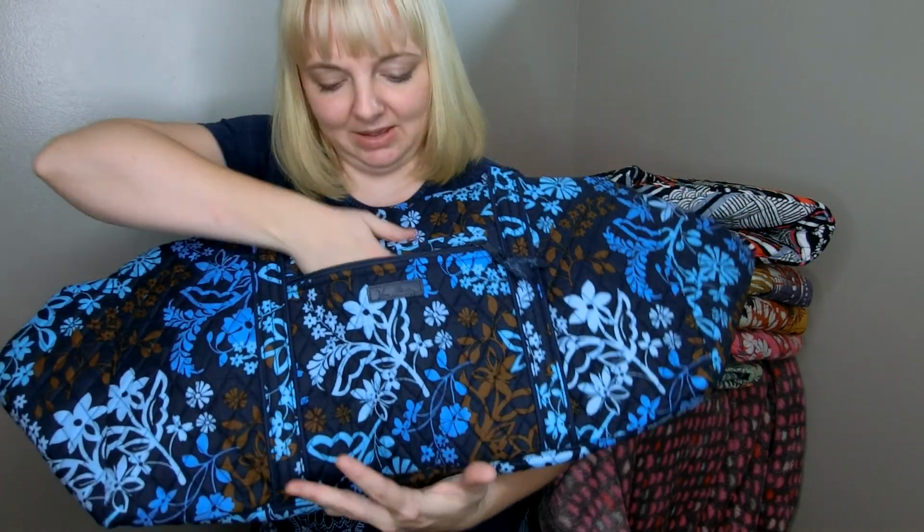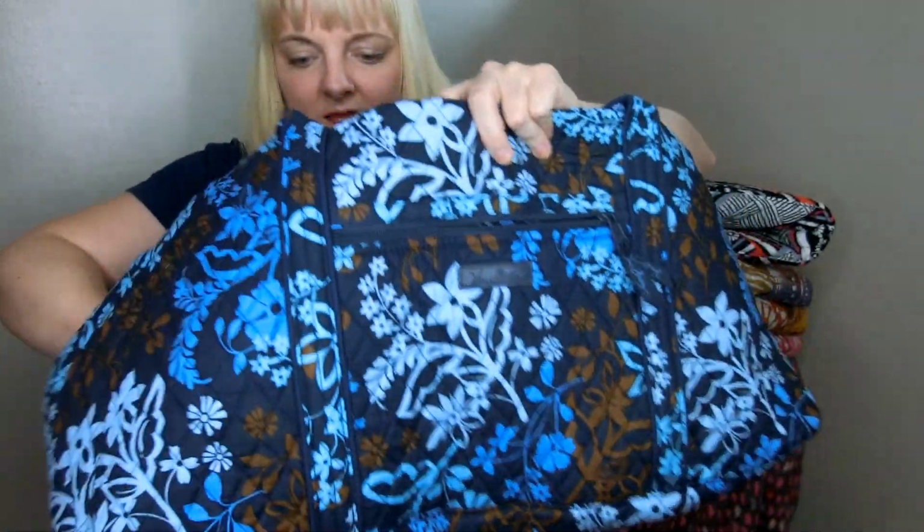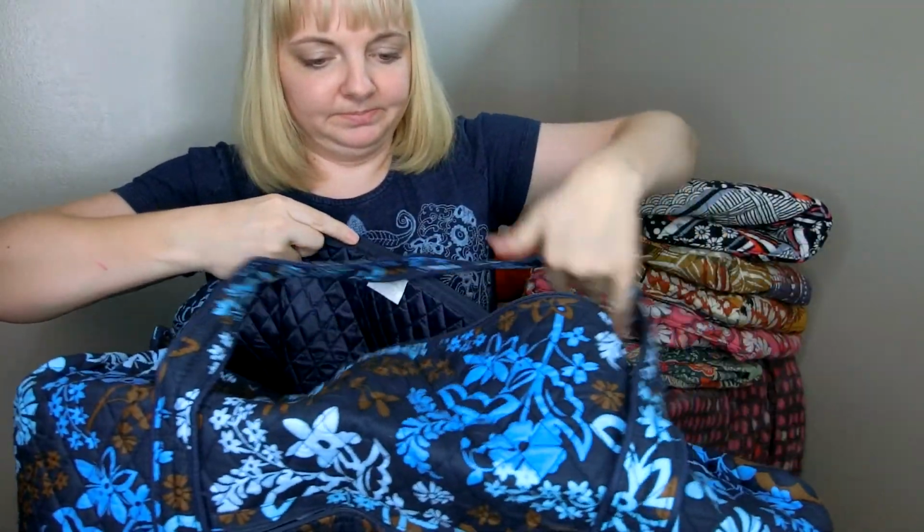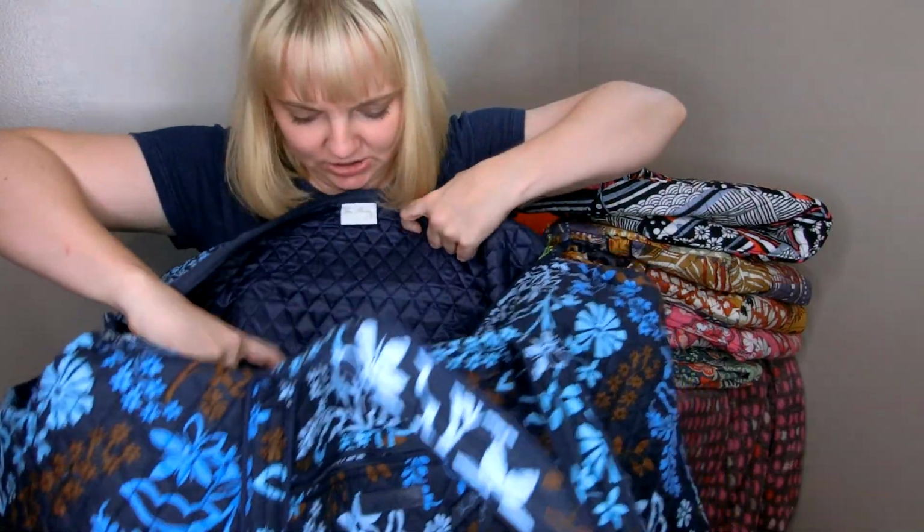Now you've got your front zippered pocket, whereas you didn't have that with the old large duffel. Then you still have your exterior slip-in pocket on the side, one side, not both, just one. Ooh, got a long string there. Yeah, it got away from those interior patterns. It's quilted, but it's that nylon. Yuck, yuck, yuck. However, I do like the added feature of three interior mesh pockets.